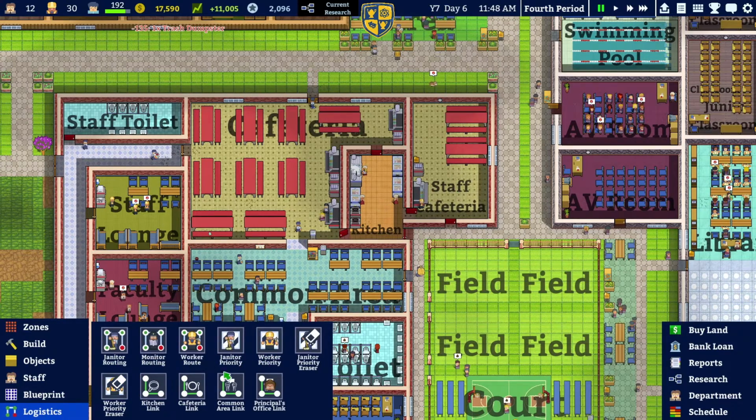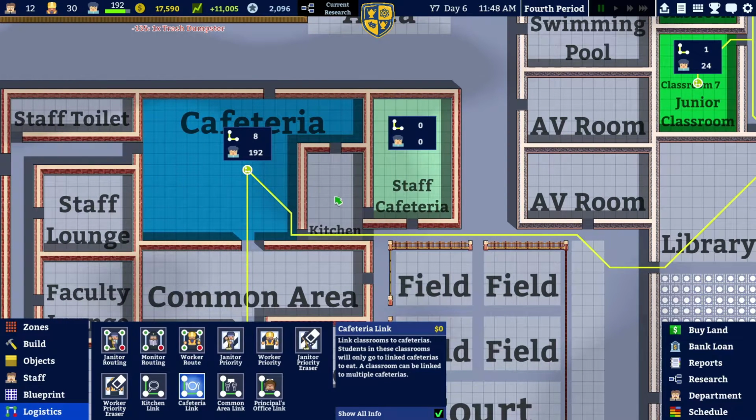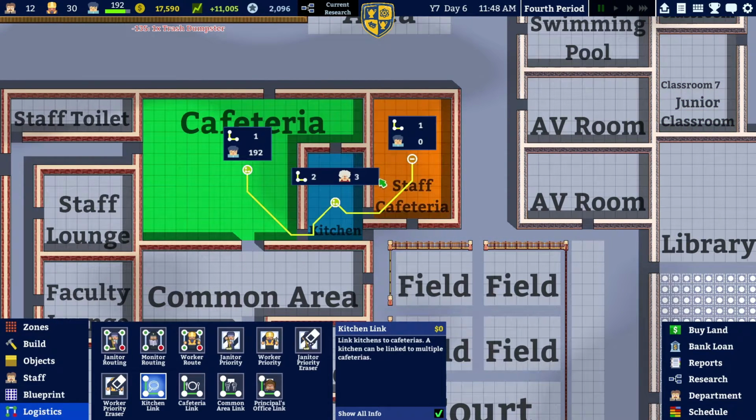And apparently the staff cafeteria is not linked to the kitchen, which is unfortunate. I hadn't noticed this. Cafeteria link. Oh, right, hang on. Kitchen link, that's what we want. No, it is linked. There you go. I thought it was. I had a sneaking suspicion that it was linked, but there we go. Some people in the comments said it's not linked, so the teachers are going to eat in the normal cafeteria, which is taking up seats for your students. But no, that's absolutely fine. The staff cafeteria is linked.